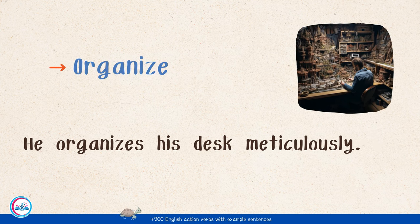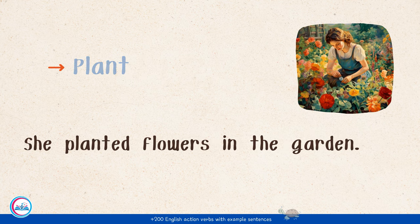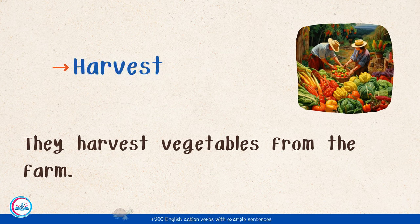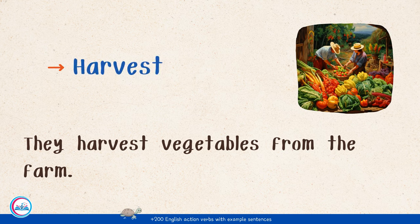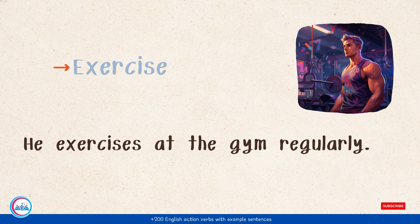Organize. He organizes his desk meticulously. Plant. She planted flowers in the garden. Harvest. They harvest vegetables from the farm. Exercise. He exercises at the gym regularly.